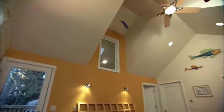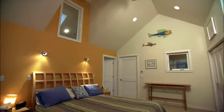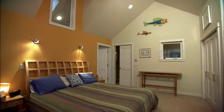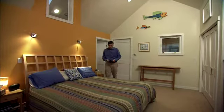There's a lot of windows letting in natural light. There's bright colors to offset the gray Seattle weather. It's actually a very efficient floor plan, but it seems roomy just for the way that the space is laid out. And when people come in, they tend to like the house because it seems very welcoming, very warm.